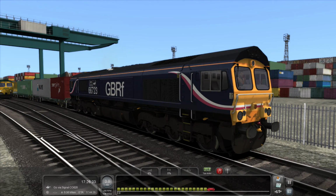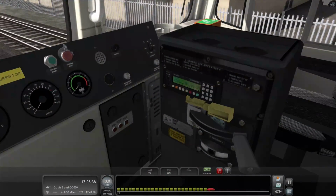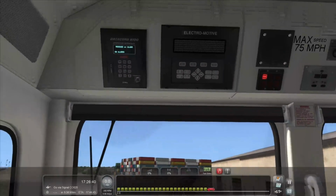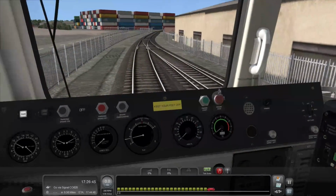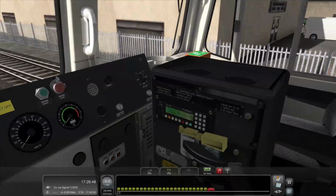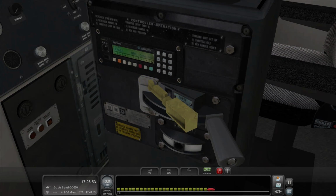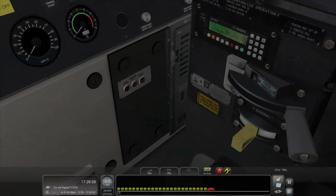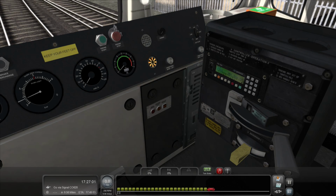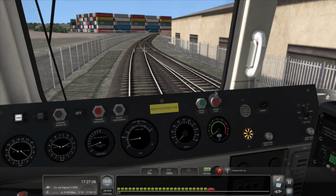So let's get our loco ready to go. There's nothing too much that Armstrong Powerhouse have changed in here, but there are little things. Before you start moving off, you have to press Shift W to put in the reverser handle, which is pretty cool. That activates the AWS test sequence, which you then clear with Q, which is all good. We can now put it in forward and release the brakes.